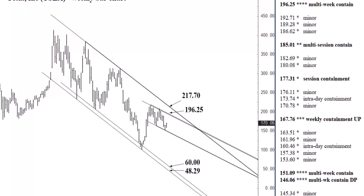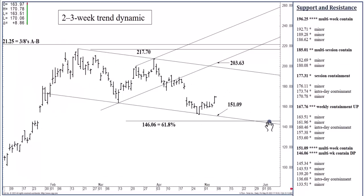Let me find the right chart to actually show that, and that would be here. We had a sell signal below this channel bottom. We could probably eliminate this chart by now. But about a month or so ago, we closed below this channel bottom. It was a second of two sell signals that occurred in a matter of days. Then anticipating the 151.09 channel bottom as an objective, we met that objective over a week ago and are now coming off of it.